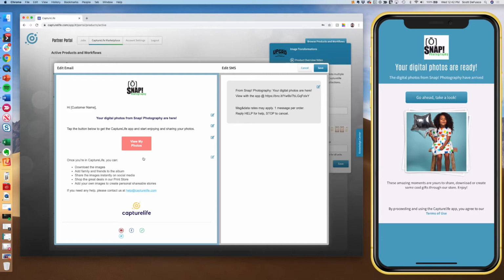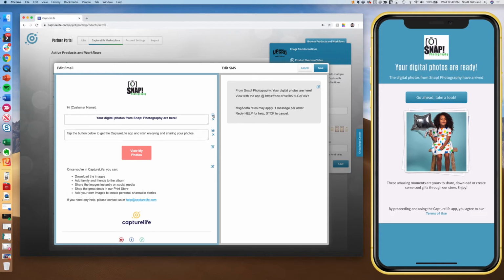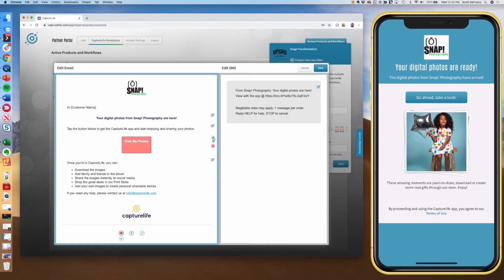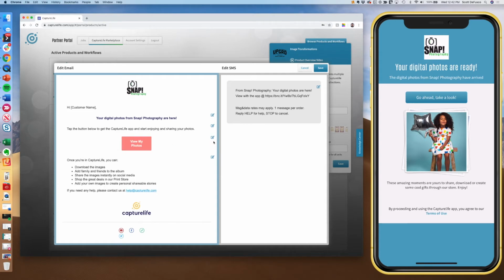If you're just selling images after they get their original photo and there's more there for them to buy, you may want to note that right here, and you can just edit any sections here. You can edit the color of the photo or of the button here. You can edit the text on the button. So you really control the message. The same with the SMS. We don't let you get at anything that's going to mess up the actual link in the text message.